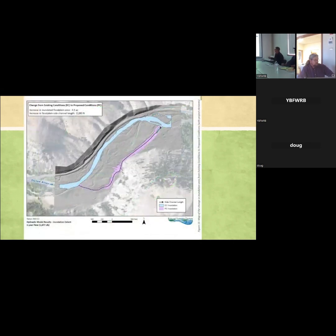The cartoon of existing, no side channel, proposed side channel. And so the upper portion where we're excavating is pretty dry, shrub steppe, ponderosa, some oaks. This runs through where it's contacting groundwater. Very thick, mature riparian forest.